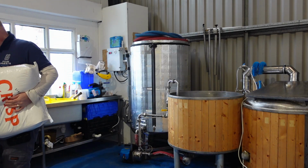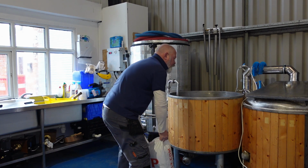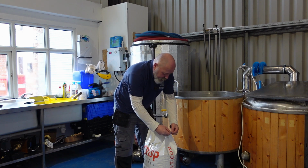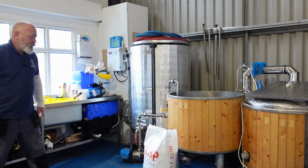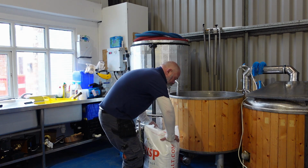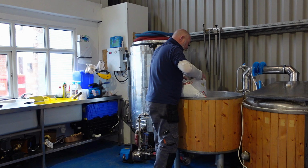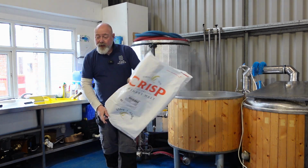So we are, for this, a weird number, 71.51 kilos of Crisp Clear Choice extra pale malt. This clears like you wouldn't believe. Minimal finings. It just works. It's a couple of pounds more for a bag, but it's worth it not to have the faffing around.